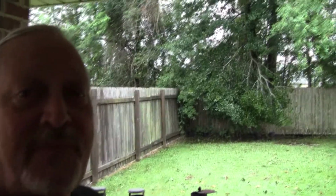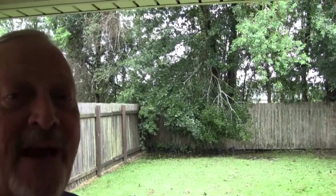But yeah, there's some debris in the yard, and see that branch hanging down? That actually came down like that Friday before the storm actually hit or became a real storm. So let's go drive around and check out the devastation.